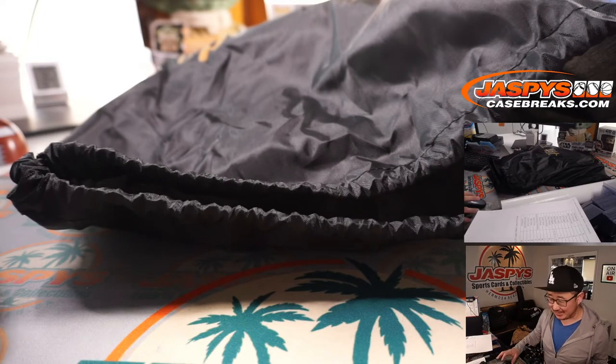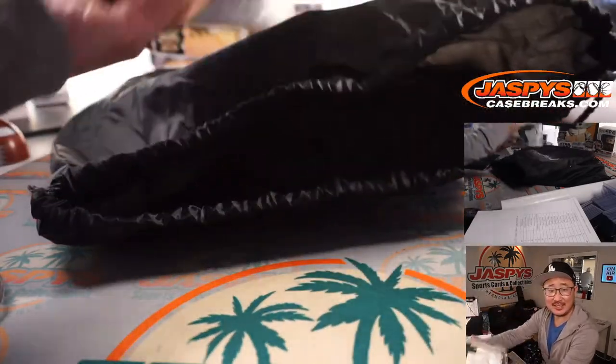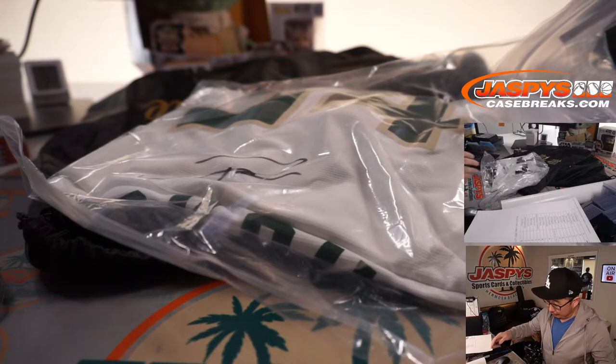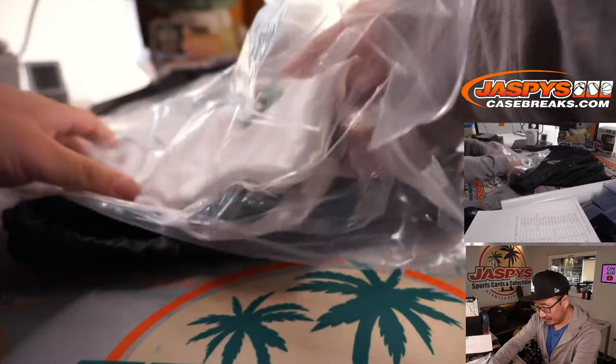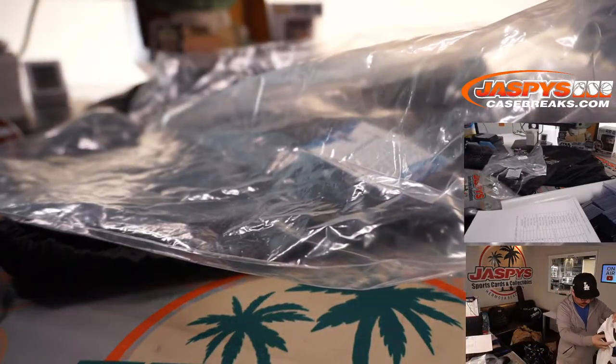And Inside Out Media's got it too. It's Giannis Antetokounmpo. I think this is a sell sheet hit. This was on the... I don't know. There's only one of these in this set. There may be more. But it's Giannis.